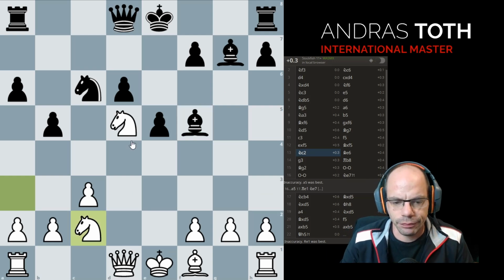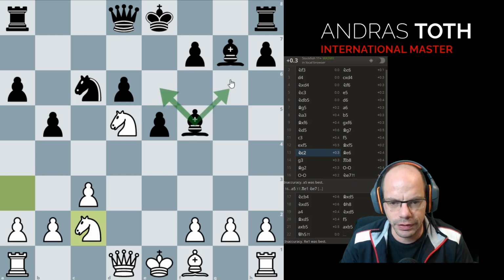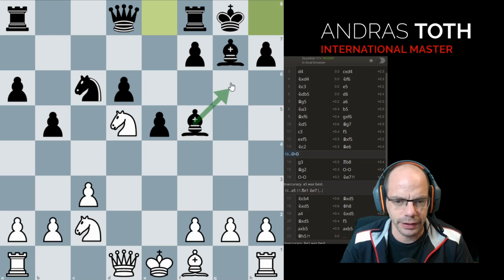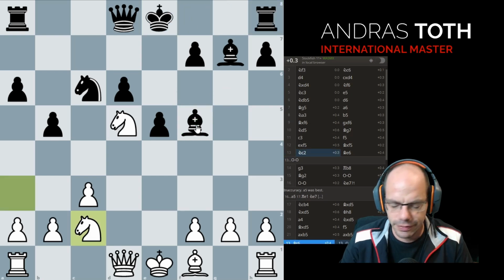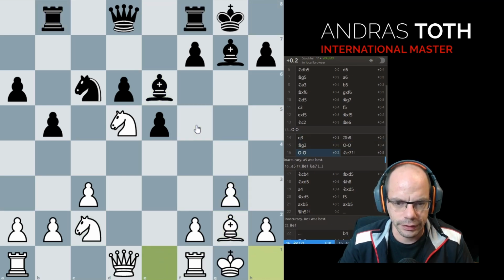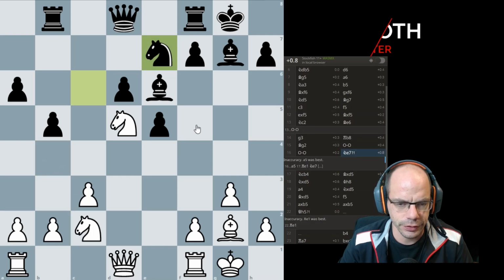Okay. From memory, I think it's wiser for black here to not commit to either of the bishop moves, because in some variations, black can consider dropping back here instead of here. Yeah. But since I never played this line with either color, I do not want to act like I am any kind of expert.